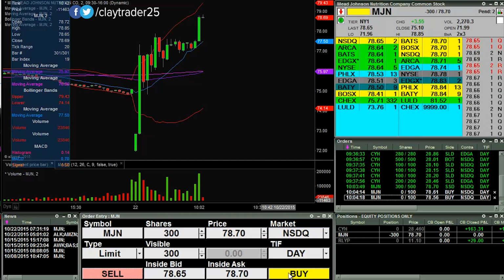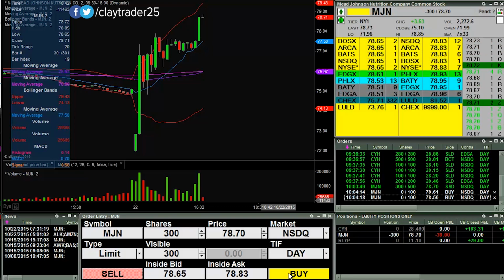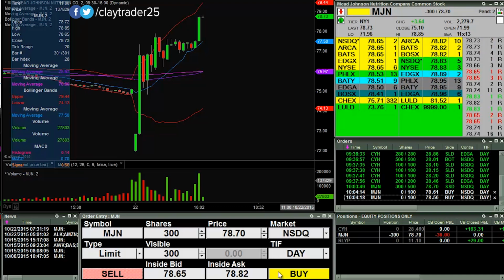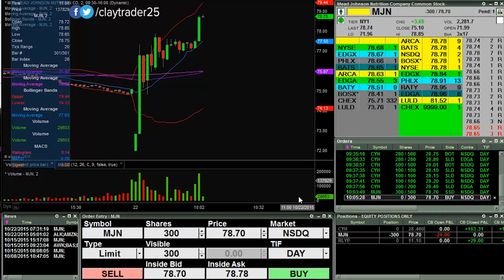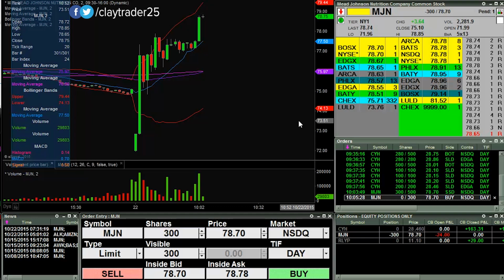Like I said, I was hoping for it to... see what I mean? It's just barely budging over here. I wanted a little bit cleaner pullback to the downside. All right, I'm just going to try to get out here for break even then. Like I said, I don't really like the way that it's just sitting up there.